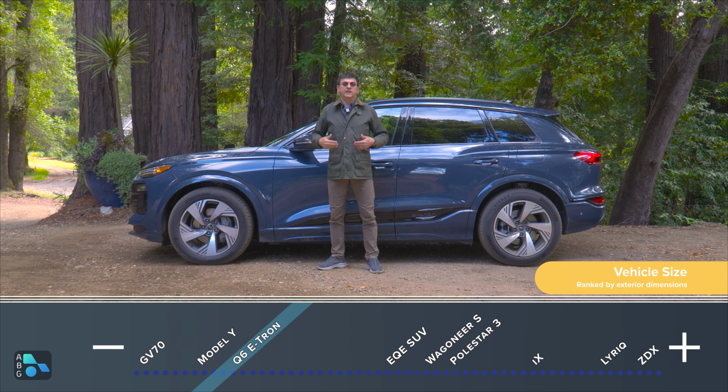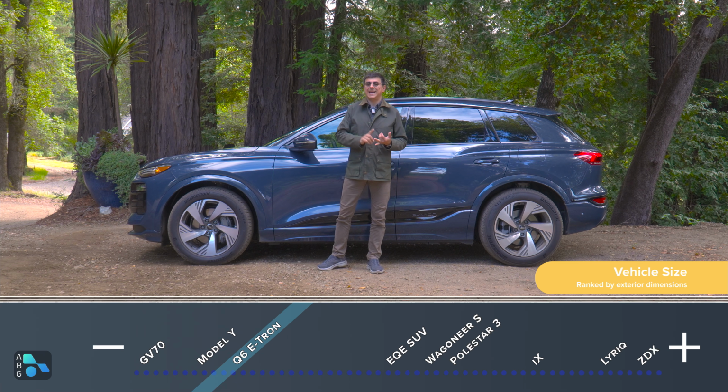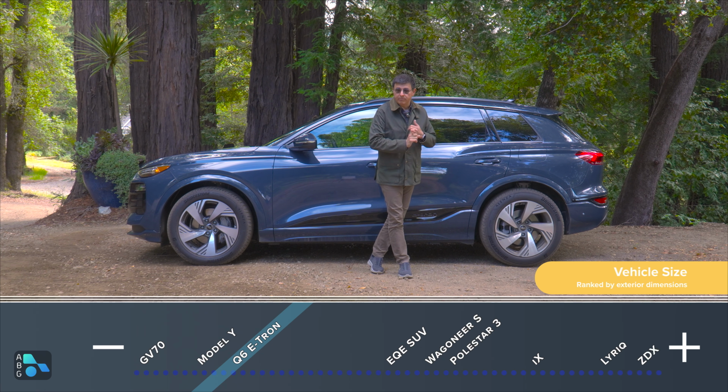In addition to the Model Y, direct competitors would be the Cadillac Lyriq, the Cadillac Optiq, even though the Lyriq and Optiq are both larger than this.